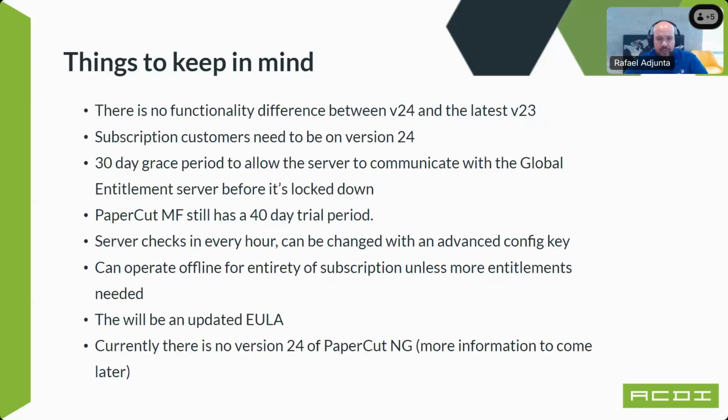All right, next one. Other things to keep in mind: this isn't really a feature release, this is more of a licensing release for PaperCut. There is no functionality difference between version 24 and the latest version of version 23. So there are going to be some considerations that we talk about shortly. If you have a concern for one of your customers, they do not need to upgrade to version 24 for the latest features, maintenance releases, bug fixes, or security patches, okay? So they can use version 23.0.9, which is the latest one, at least last time I checked.